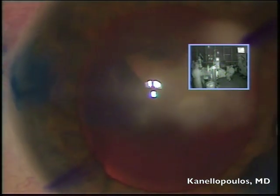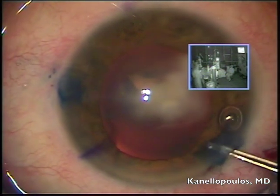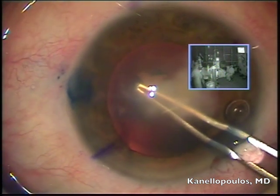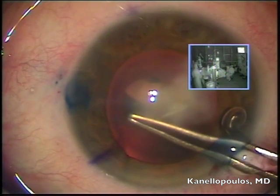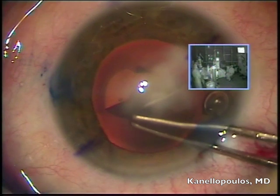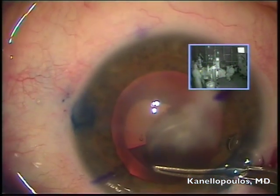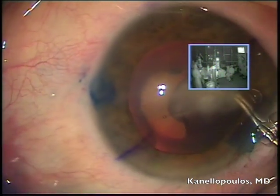One thing I have to confess to you is that the view we're having here is 10 times better than what I had intraoperatively. This was very, very foggy, and I'm impressed in how clear it looks in our video. But in any case, I'm using my utrata forceps. You can see the very nice tightening of the anterior capsule attained with the blue dye, and of course how well it delineates my capsulorhexis.